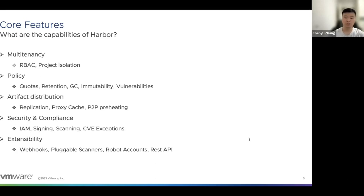In addition, Harbor currently also supports acting as a proxy. The proxy will cache the remote artifacts on Harbor. When the remote artifact is updated, the cached image in Harbor will also be updated by the user's pull requests. In scenarios where the remote registry network is limited or there are some rate limits for the API, it can help users pull the artifacts they want from Harbor directly instead of from the remote registry.